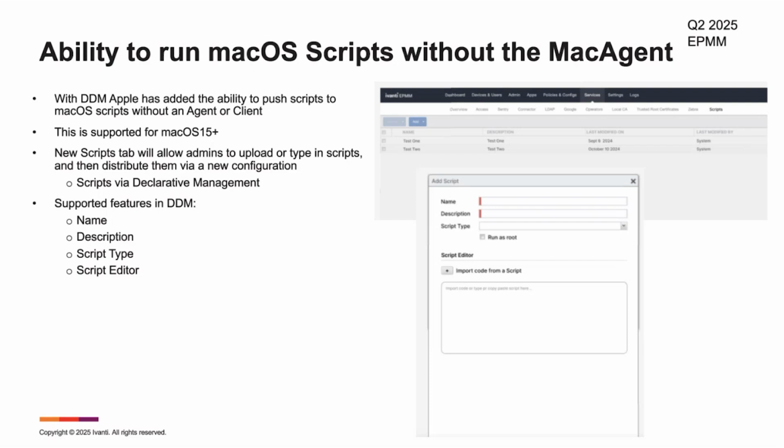Again, you have a new scripts tab where admins can upload, create, and manage scripts in a dedicated UI section. Also, declarative management support, where scripts are delivered through the modern declarative management framework for real-time, efficient management. The admin options include script name and description. You can mention the script type, like whether you want a shell script or another type of script. Root level execution toggle, also a built-in script editor. So this new capability simplifies macOS automation and extends powerful scripting capabilities across the fleet without requiring additional software installation.